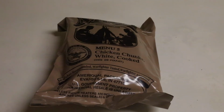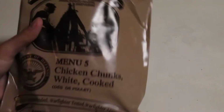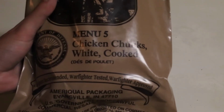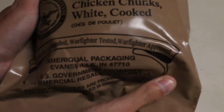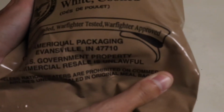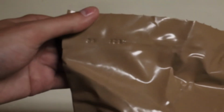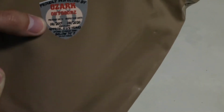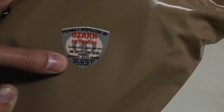Alright, so today we're going to be taking a look at a meal ready to eat, individual. Menu number 5, chicken chunks, white, cooked. Americal Packaging, Evansville, Indiana. Got a code here on the bottom. You can see what that says there. It's 215th day of 2017. Package date, 08-2017, August 2017. Shelf life, approximately 5.5 years.